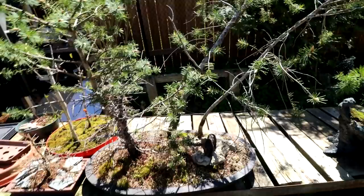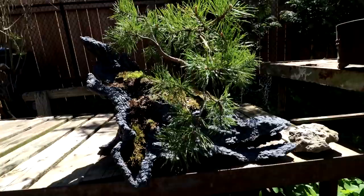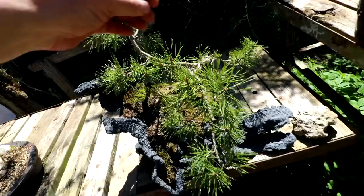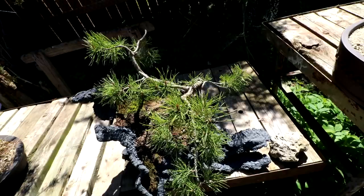The Scots pine in Shanny's pot here is looking good. No problems with that. I didn't repot it, but I did, you know, a fairly good pruning on it. So that's exciting. Waiting for my new apex to grow here. This little tiny shoot will someday be the dominant leader on the tree.